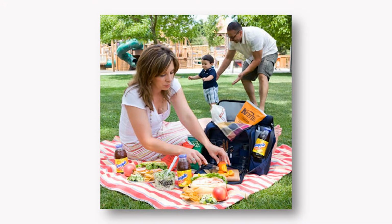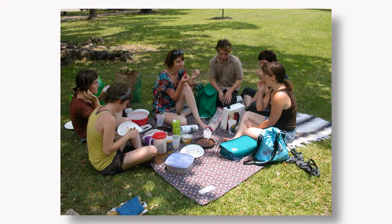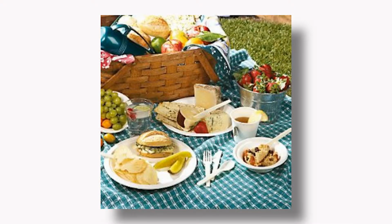If you have leftovers from your picnic or barbecue, make sure they have not been in the temperature danger zone for more than 2 hours. If they have, throw them out.